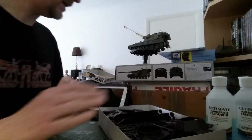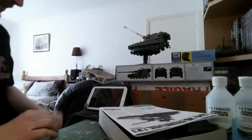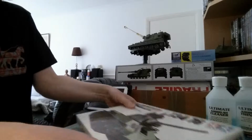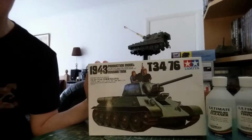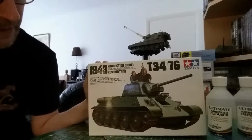So anyway, if you get a chance, look these up on eBay. I'm not sure if they're still in production now. But all in all, it's a super little kit, guys, and one of a very iconic tank in the Russian armour during the Second World War.